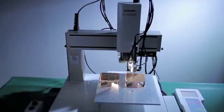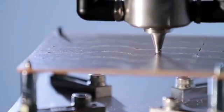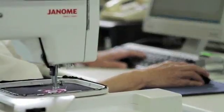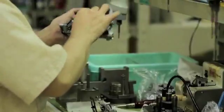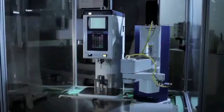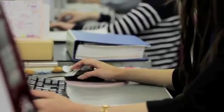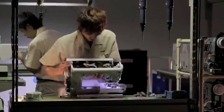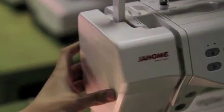State-of-the-art machining robots, guided by 3-dimensional computer models, carve components out of aluminum and steel. Any outside vendor whose products are used in production is subjected to rigorous testing. Only those who meet Janome's exacting specifications and quality requirements are accepted. These outstanding vendors then become a part of the Janome product family. Many have been working with the company for decades.